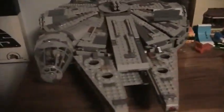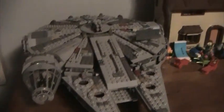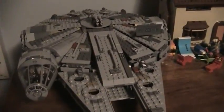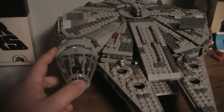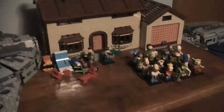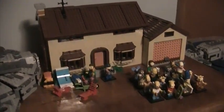Then over here we've got the 2015 Force Awakens Millennium Falcon. Probably my favorite minifigure scale version of the Millennium Falcon. The UCS one is obviously the best, but this is probably my favorite minifigure size one. And it also comes with the Old Man Han Solo, which this is the only set in which you can get him currently. Next to that, we've got one of the biggest sets I've ever built, the Simpsons house. Not a huge Simpsons fan, but I bought this because I needed a challenge at the time.